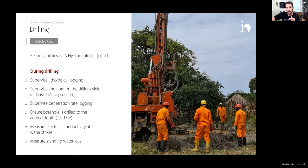And that we don't trust the driller blindly, okay? It's very important that we get the right yields. Additionally, penetration rate logging, this is still up to the driller, but we should be able to confirm that he is doing it. And again, we make sure that the borehole has reached the agreed depth plus or minus 15%.